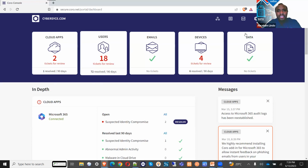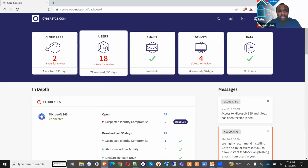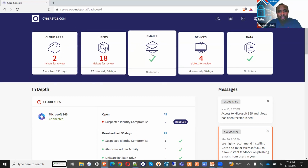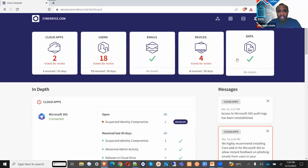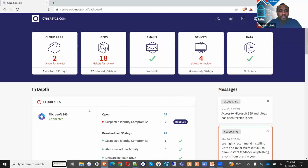Now, right below the panel, what we have is called the widget panel. These widgets cover the different endpoint domains. So we have cloud apps, users, emails, devices, and data. When we talk about devices, we're talking about endpoint devices, such as computers, servers, any kind of IT machine. And then right below that, we have our action panel, which allows us to see more information about these widgets.